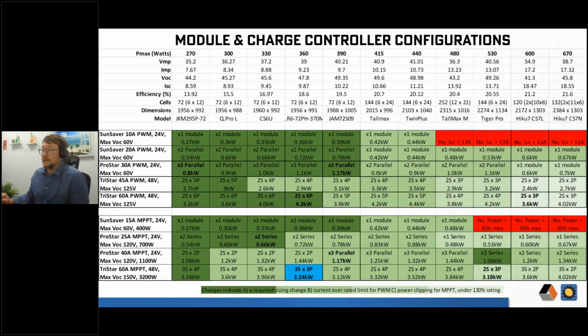So what I'm going to get into now is obviously a very complex table. I want to start with a couple of important notes. First of all, what are we looking at? On the left-hand side, we have a list of common Morningstar PWM and MPPT charge controllers: SunSavers, ProStars, TriStars, and ProStar and TriStar and SunSaver MPPTs.